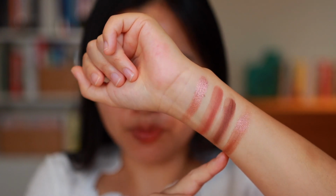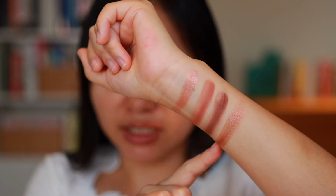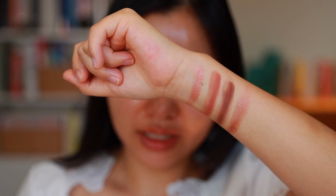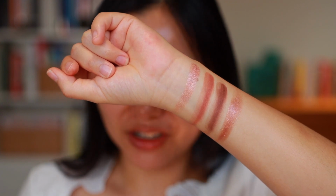And then here is the beautiful Super Pop shade. So there's a lot of dimension and reflectivity to the shade. You might be able to see it better in the finger swatch here. I will say though, there is a bit of fallout from these shades. I do have some of it on my desk and dress now.